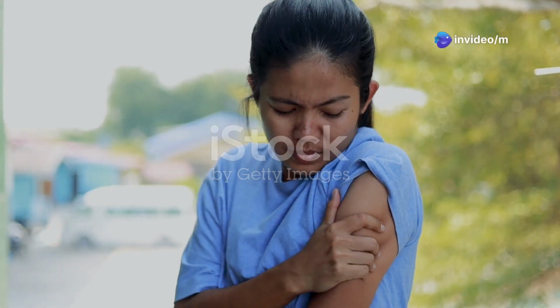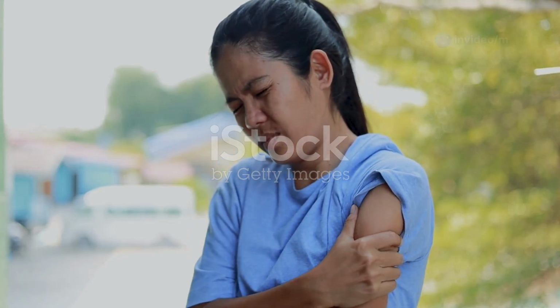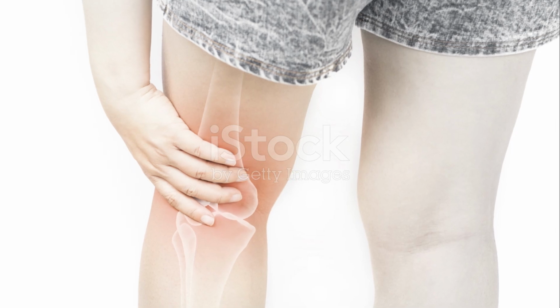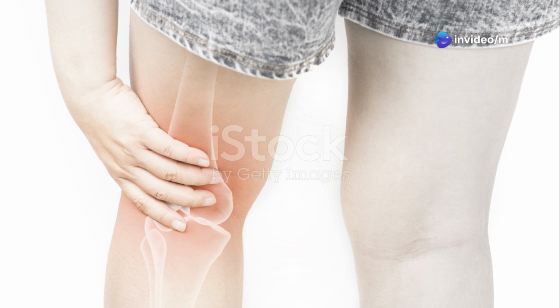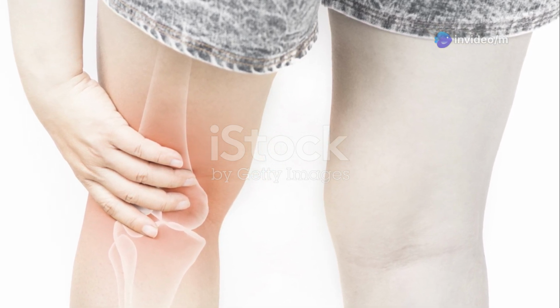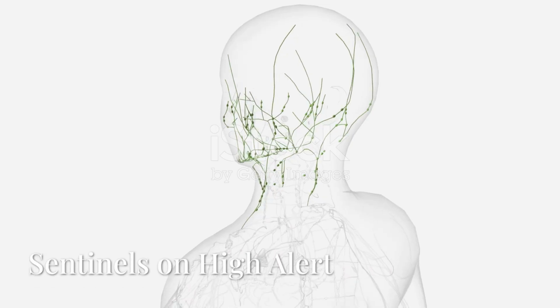Bone pain in leukemia is a persistent, deep ache. It arises from overcrowded leukemic cells in the bone marrow. This pain can disrupt sleep and daily activities. If you experience unexplained bone pain with other symptoms, consult a doctor. Early diagnosis and treatment are essential for managing pain. Addressing bone pain improves quality of life.